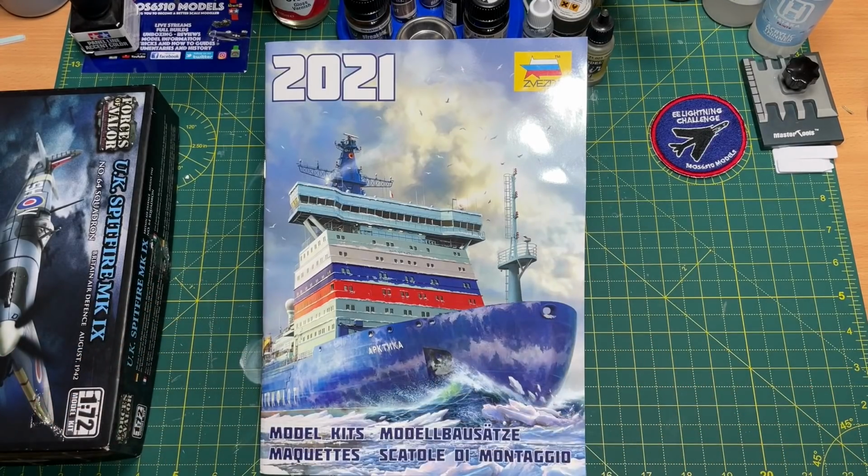This is the Zvezda 2021 Model Kits Catalogue. Enjoy.